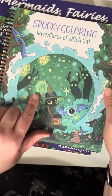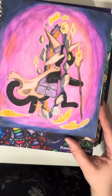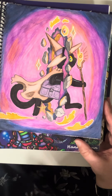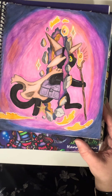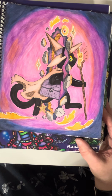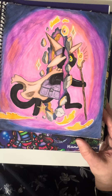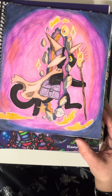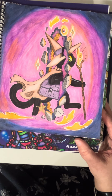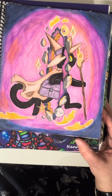But let's start with Spooky Coloring, Adventures of Witch Cat. Yes, you can tell I did not mark these. That is the page that I did. This was for one of the prompts, hashtags. Which one? I don't know. And apparently I am failing at flipping pages today. So this is for the hashtag Witchy Cat Spooky by Christina's Art Corner.